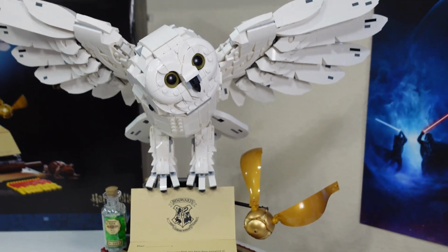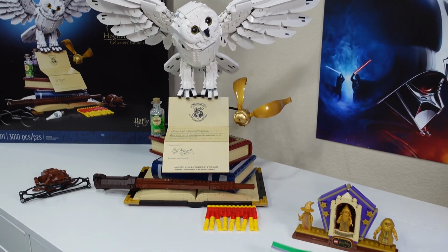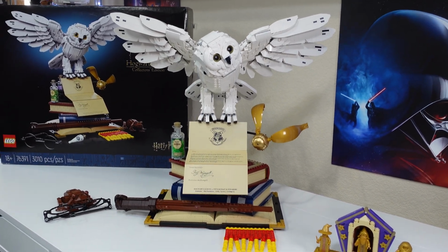Hedwig is the star of the show. Hedwig is the reason that we wound up with this set. So now, let's go on and give my final thoughts for this set. So now it's time to give my final thoughts on this incredible set.